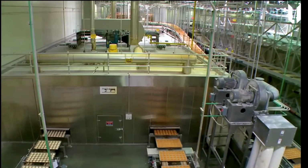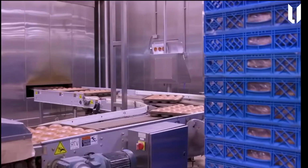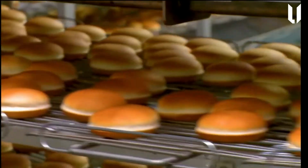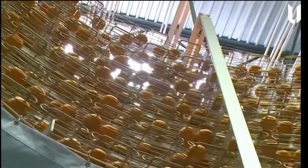Next up is the baking process. The buns bake at high temperatures until they turn golden brown. This step requires precise timing and temperature control to ensure that they are perfectly baked. During baking, the yeast creates bubbles in the dough, giving them their signature soft texture.